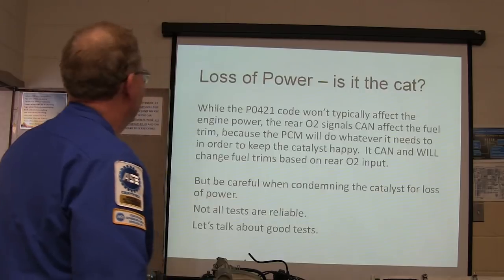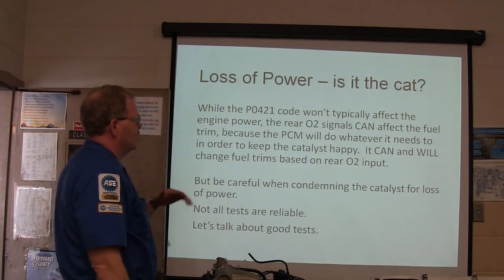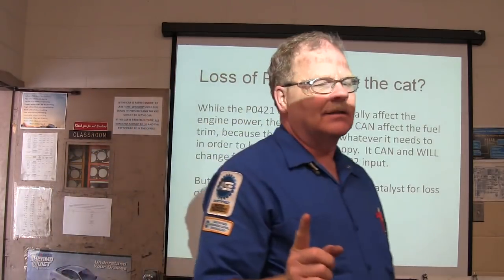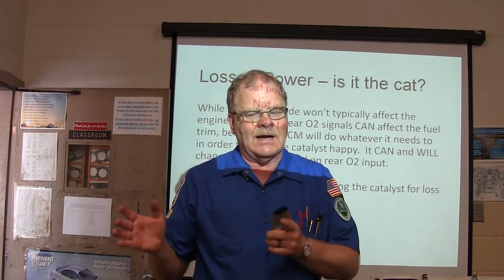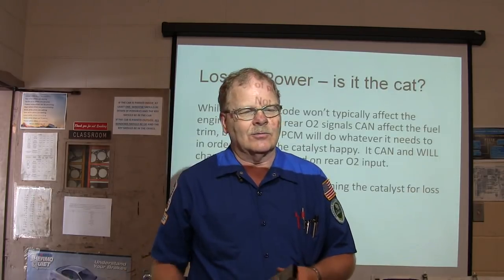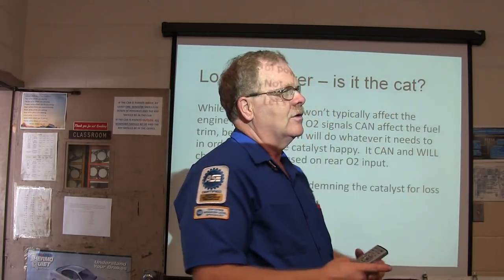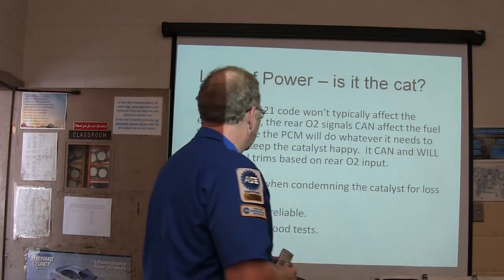Anyway. While the 30421 won't affect the engine power, the rear O2 signals can affect the fuel trim. But remember that. The rear oxygen sensor can affect the fuel trim on the front. If it's trying to keep that catalyst happy, it's liable to jack the fuel trims around and try to fix what it can't fix any other kind of way. In other words, if it can't trust the front O2 sensor, it may go do what the back one's telling it to do. So be prepared for that.